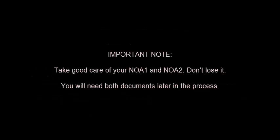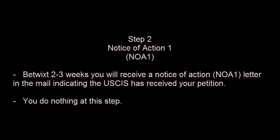All right, so if you get the NOA1 saying it has been accepted and the NOA2 saying it's going to the embassy, don't lose it. You may need them later. And step 2, the notice of action. Between 2 to 3 weeks after mailing out the package, you'll get a notice that it has been received. You don't need to do anything here.